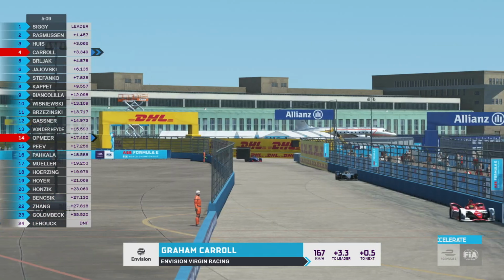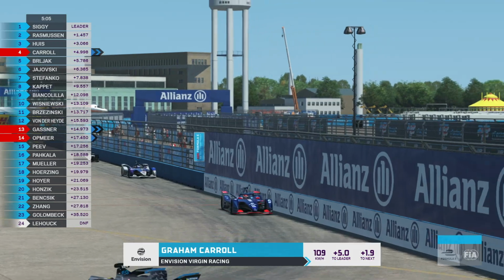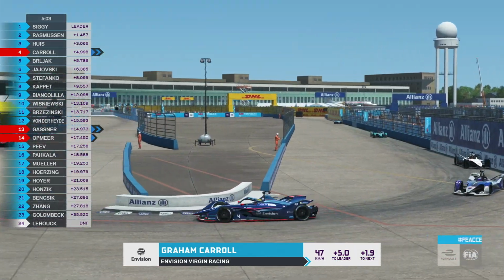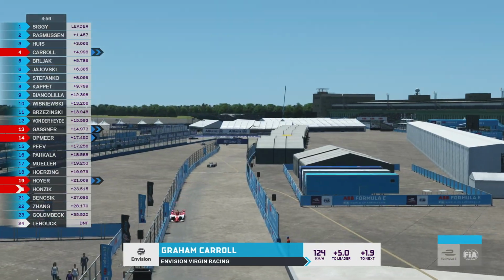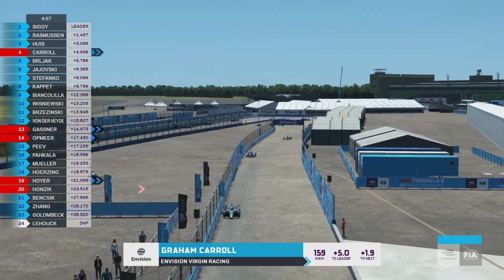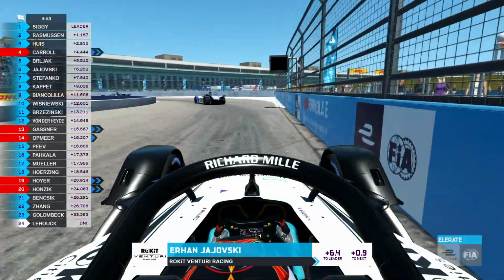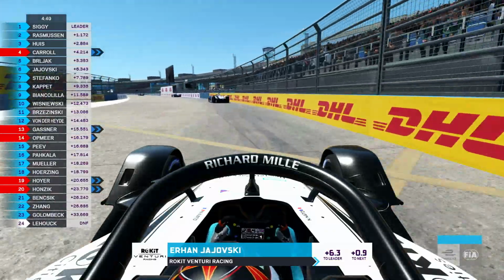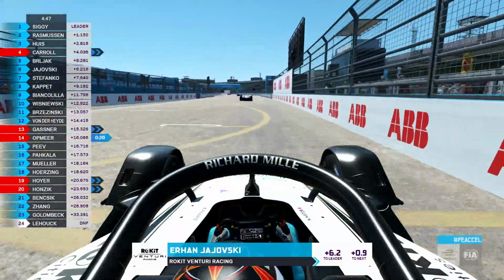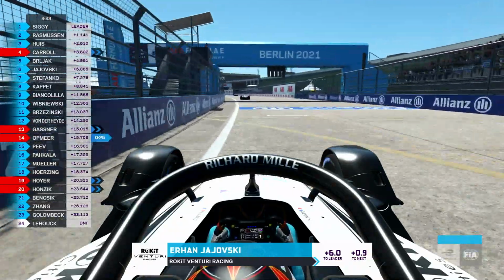That could be an opportunity for Erhan Yayovski. We haven't mentioned him in a while. He's in 6th place. That's going to close the gap to 5th, Peter Berliak, just a little bit with 5 minutes to go. Not enough to make a move just yet, but I still think Yayovski's got one attack mode remaining. Yeah, and I think Berliak has definitely used one. Has he used two? That's going to be the question. Carroll's in his second attack mode now to try and attack Huis.